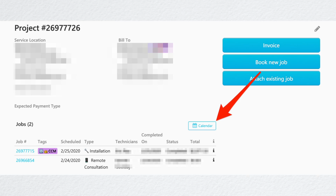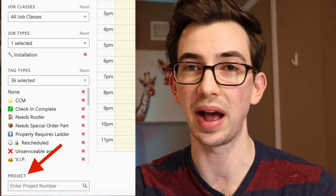Under projects, calendar button on the project screen. So that you can more easily access an overall timeline view of your project, you can now click Calendar on the project screen to go directly to the schedule board. The schedule board automatically filters using the project so that you can only see the jobs relevant to it. So this ties back to that other update we saw in the notes before, where we can now filter the schedule board by project number.